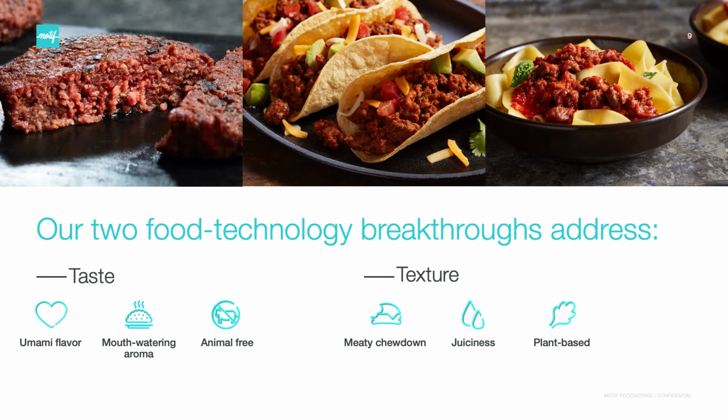And the formation of a plant-based burger with these 2 ingredients makes for a superior execution and a product that the consumer feels like they're having a similar experience, if not identical, to eating a ground beef hamburger. And don't take my word for that. I'm going to show you a little tape on consumers that have consumed a Motif Better Burger.